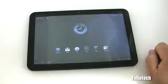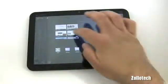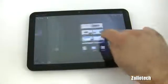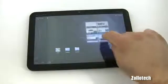Alright, so the widgets are supposed to be resizable, and let's give that a shot. Let's see how that works. We'll hold down. Looks like we've got this. We can drag. That's pretty interesting. So you can resize this widget here. I'll move it over here.